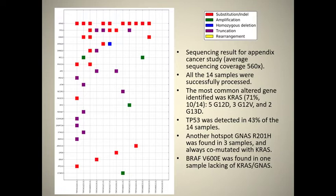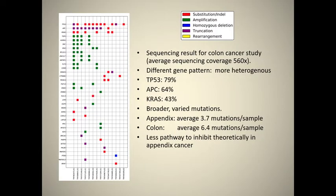We looked at 14 samples, and we see the most commonly mutated gene was KRAS. P53 was mutated as well. But if you just look at this overall plot, there's not a lot of gene mutations per tissue sample, whereas when you look at colorectal cancer, there's a significant difference.